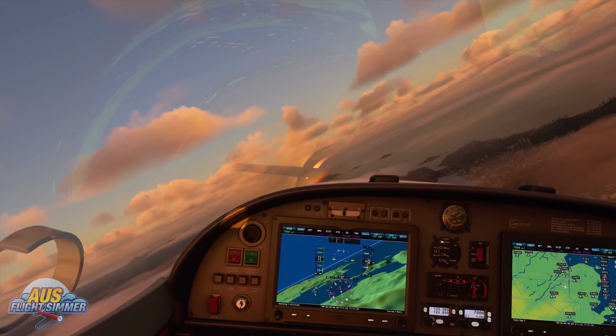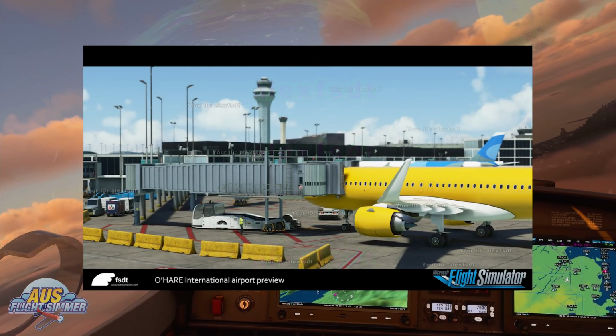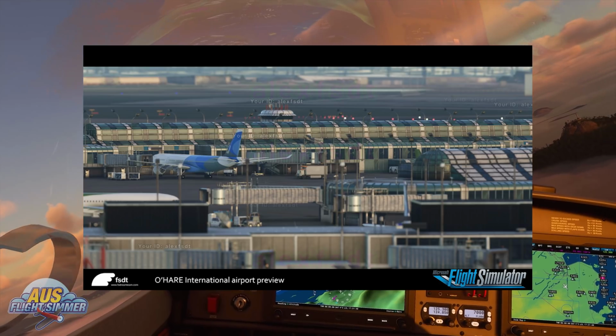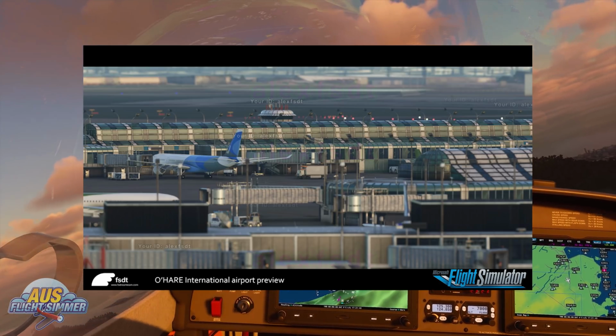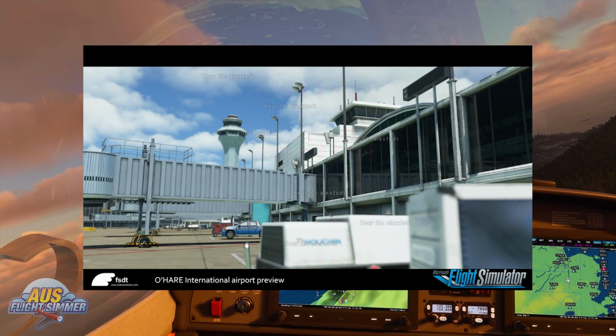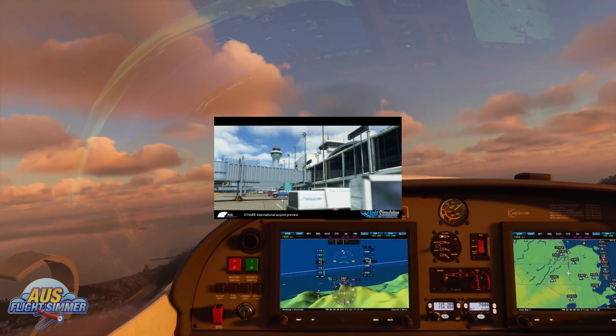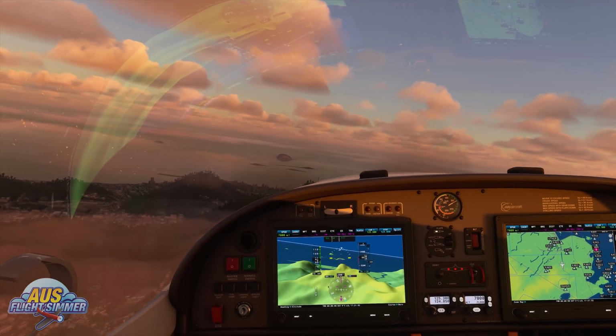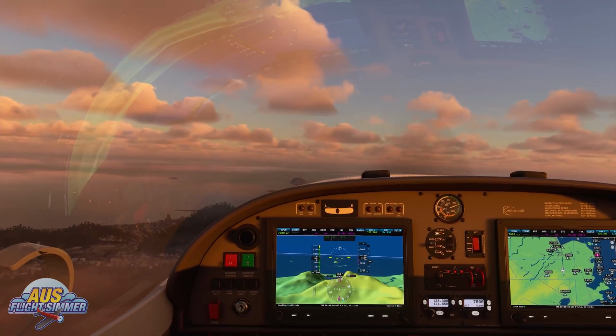FS Dream Team releases Chicago O'Hare Airport for the new sim. We have been looking at teasers about this airport for some time. This highly detailed airport is being developed with performance in mind and is part of the new Microsoft Flight Simulator Marketplace update, which you can pick up your copy there or head over to the Sim Market or directly to the FS Dream Team store.